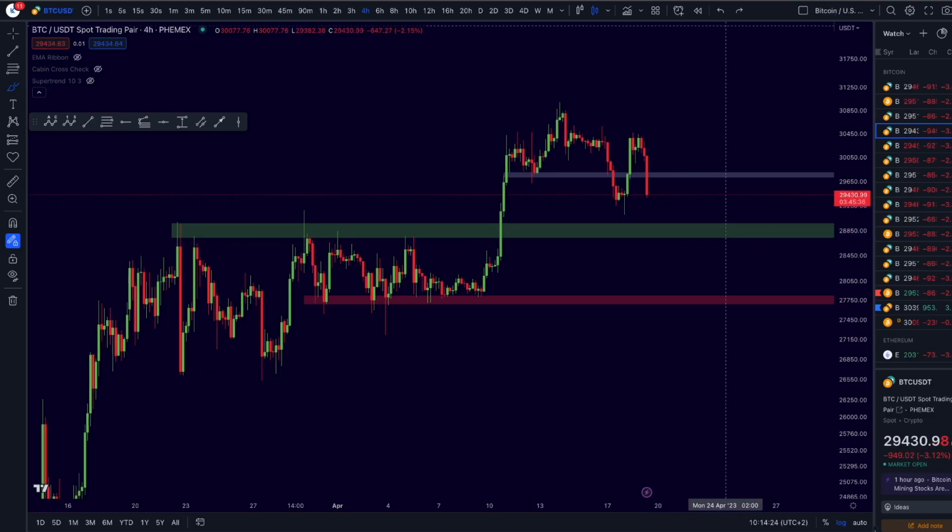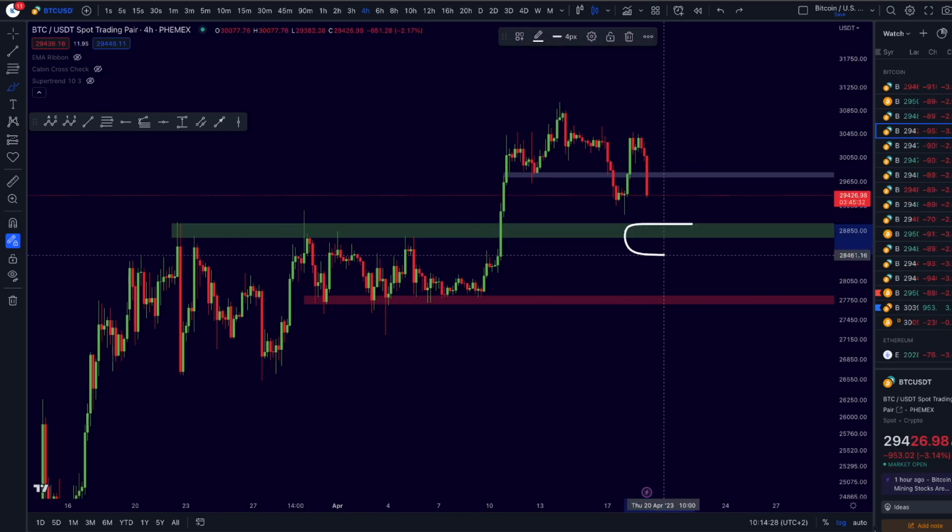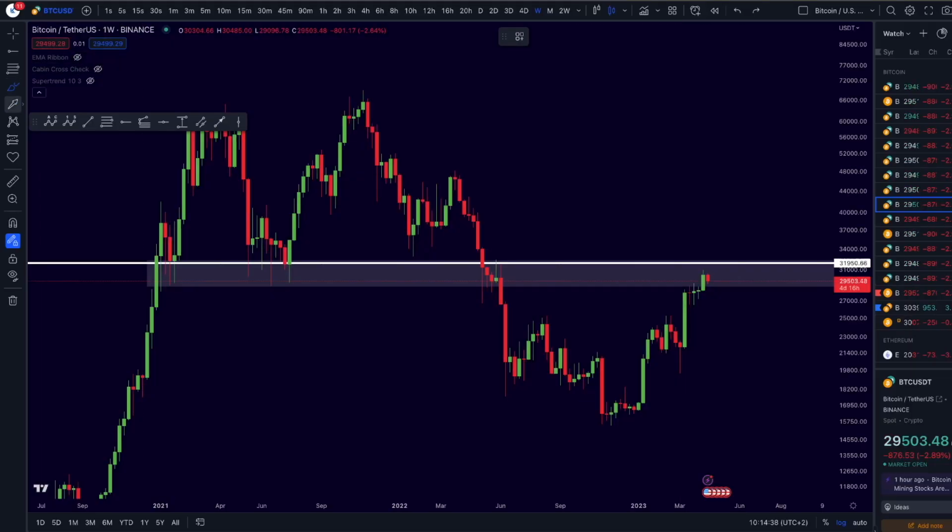So in the very short term, we might be expecting some kind of a support coming in from this green support box right here. And then having a look into the longer term charts and the exact reasonings of why I am getting a bit bearish right here in the short term.